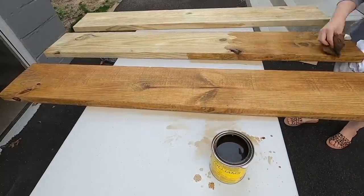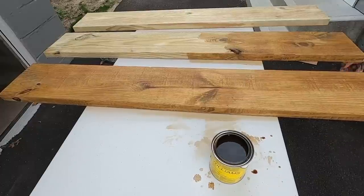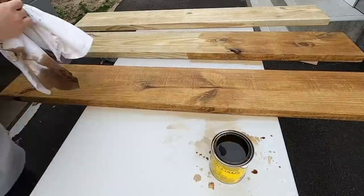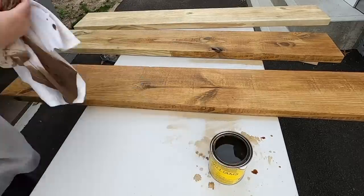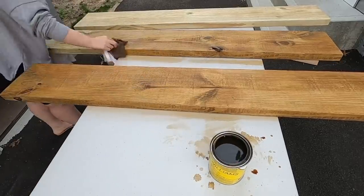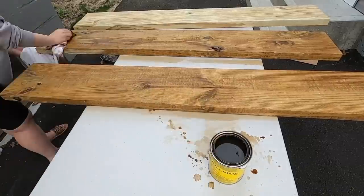And again, super inexpensive. This piece of wood was about $45. The stain was about $10. And then the brackets that I got from Amazon, and I'll have everything linked below, was $40. So again, if it's not exactly $100, it's a little tiny bit over $100.